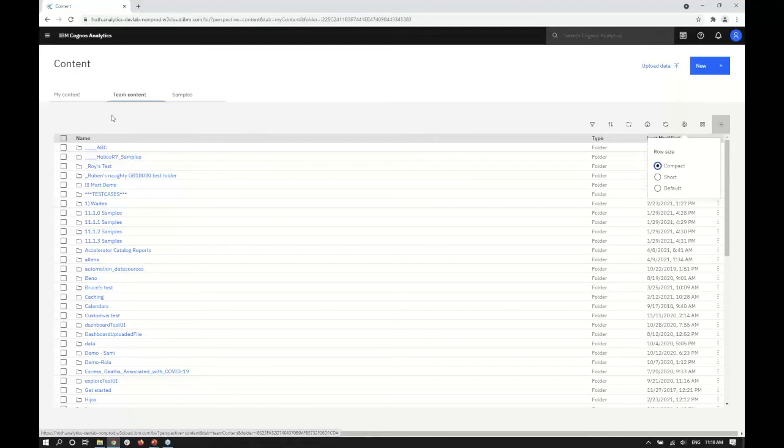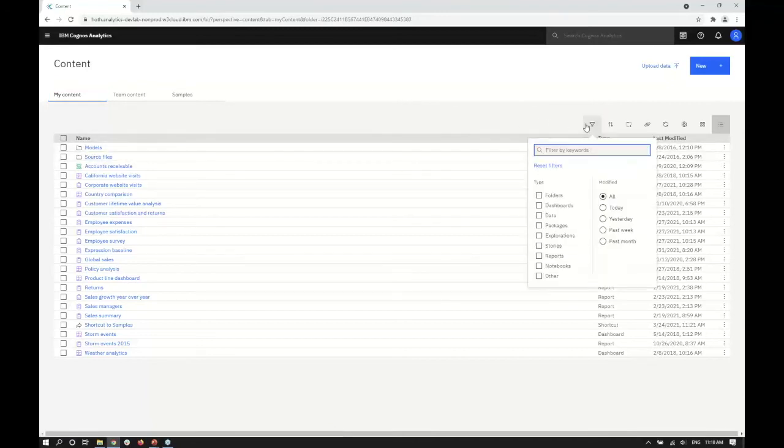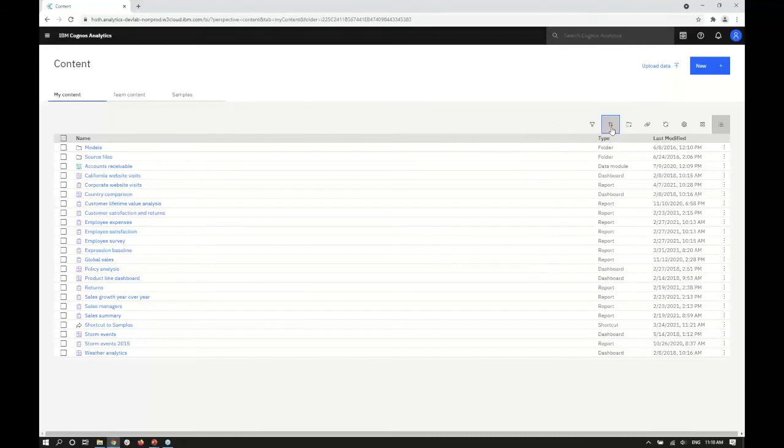We have also organized the content better with different colors, right? So you can see data module has different icons, but it's a different color, and we usually list folders at the top. There are other things you can do to help you filter down your content by type, or modified date. You could easily sort them. And there are other options, actions that you can perform. We've added refresh. This was not here before.